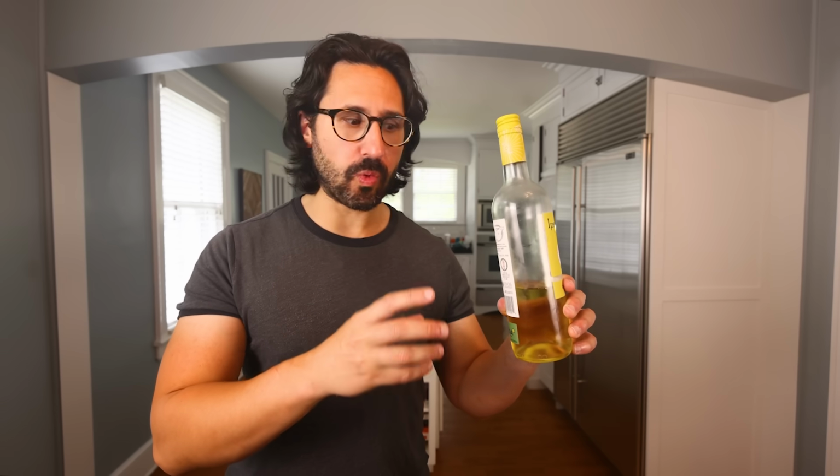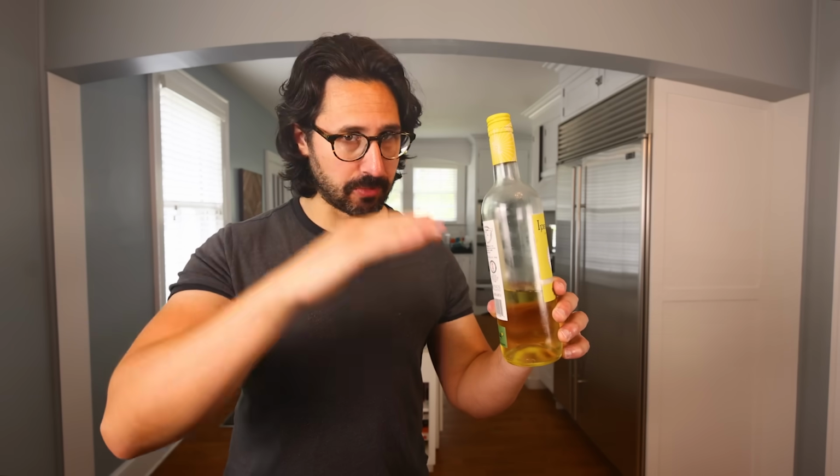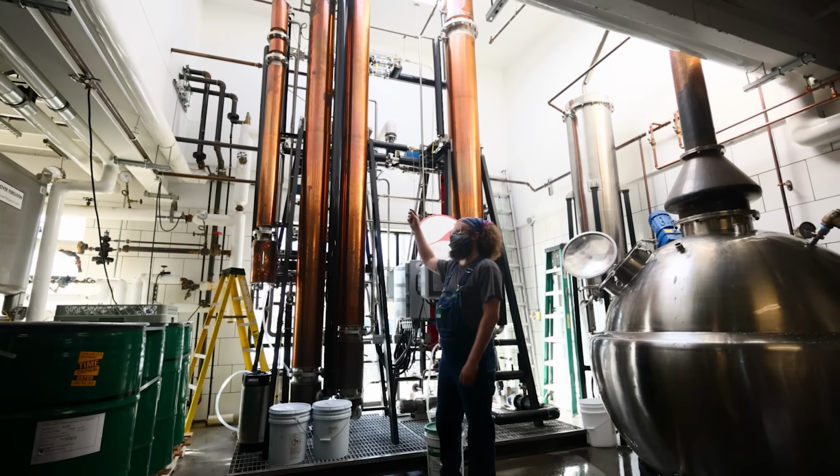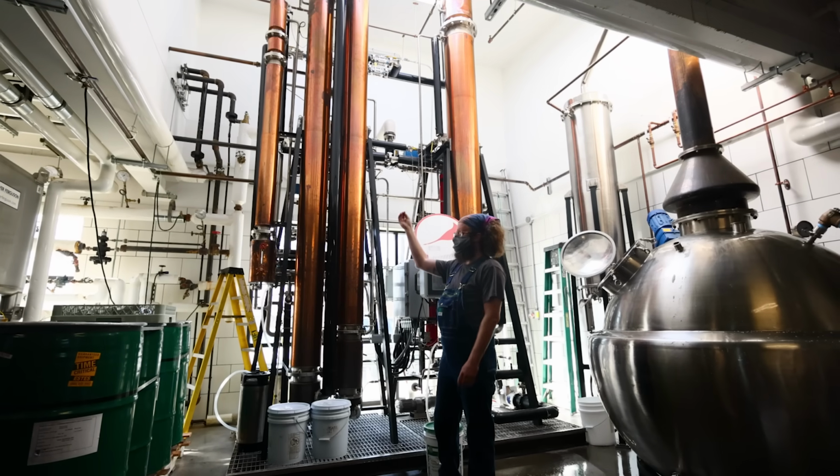Brandy, of course, is liquor that is extracted from wine. You get the wine hot to the point where the alcohol starts to vaporize, but most of the water stays behind. The alcohol is your distillate. It rises up into that copper column where you can collect it and condense it into brandy.